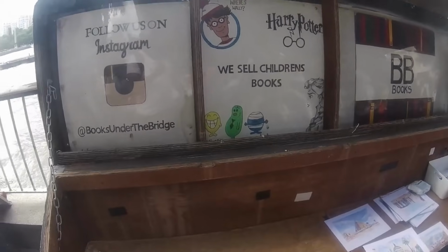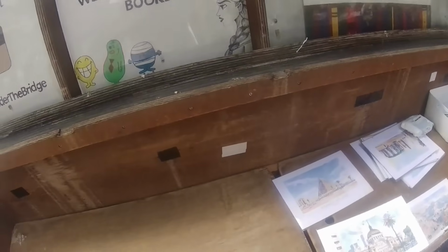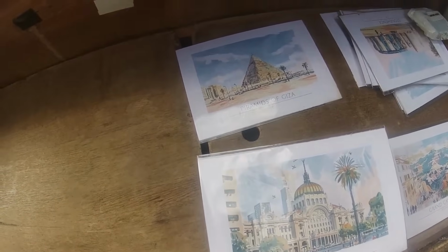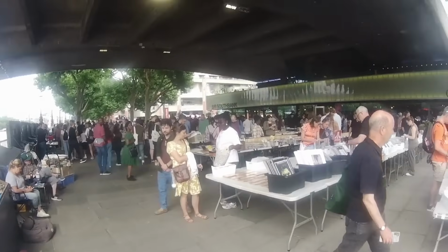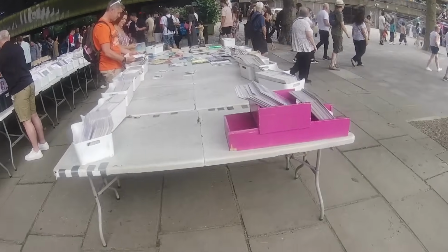So guys, I've come to what they call the Southbank Book Festival, and they're selling all kinds of books and paintings. So you can see here, you've got stuff about Mexico City, Pyramids of Giza, Grand Canyon, and so on and so forth. And they've got a massive market here, just selling all kinds of books and stuff.